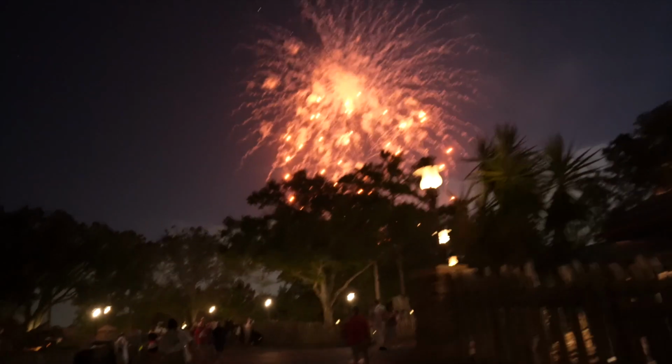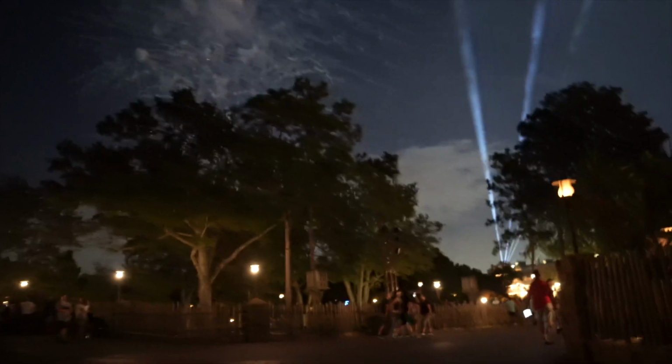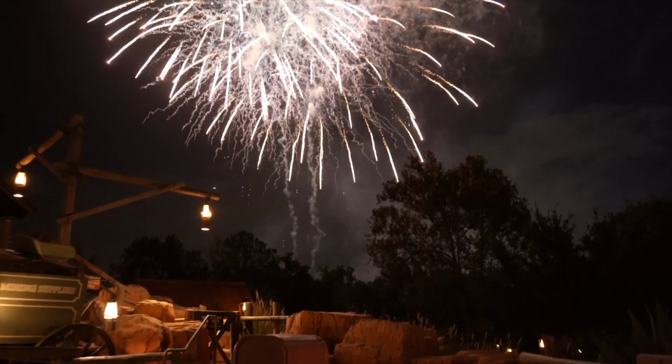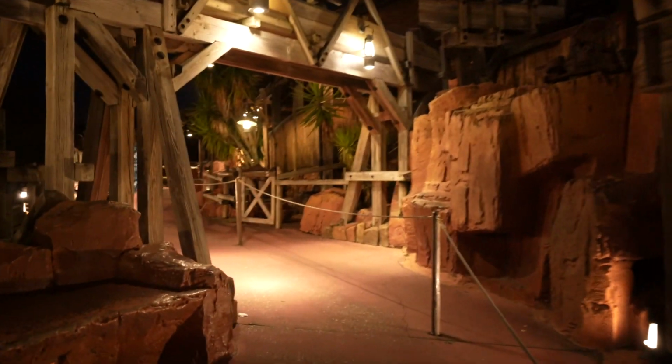All right, we just finished eating. And the fireworks are going, but Thunder Mountain's 15 minutes. So you bet your apple bottom jeans we're going on Thunder Mountain. Close and closer every day. Almost there. We're in the queue for Thunder Mountain. And also watching fireworks at the same time. We made it and I think the fireworks are still going.